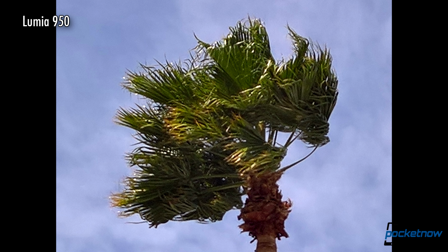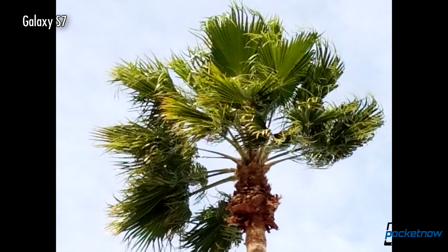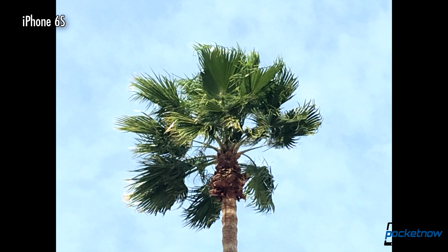Matching the view on the Galaxy, there's more sharpening going on, but it's not losing by as significant a margin in pixel level detail as we would have expected. The iPhone is a little more honest in its reproduction and doesn't rely on as much sharpening, but it still performs fairly well here too, falling only slightly behind the Samsung.